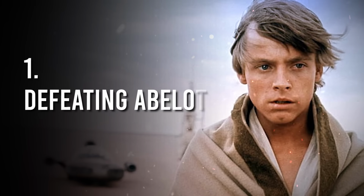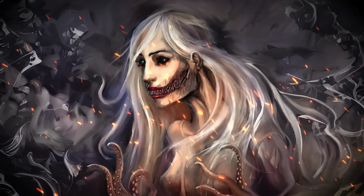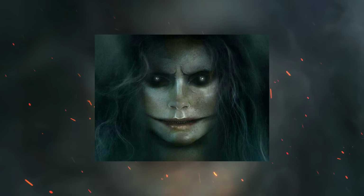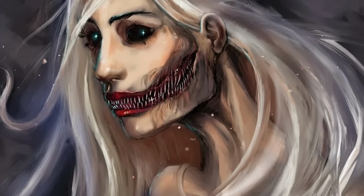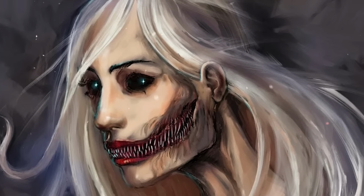Number 1. Defeating Abeloth. Abeloth wasn't just any old dark side user, she was something far worse. Abeloth was an ancient, near-immortal Force entity who predated the Jedi and Sith. Once a mortal woman, she became a twisted being of chaos after drinking from the font of power and bathing in the pool of knowledge.